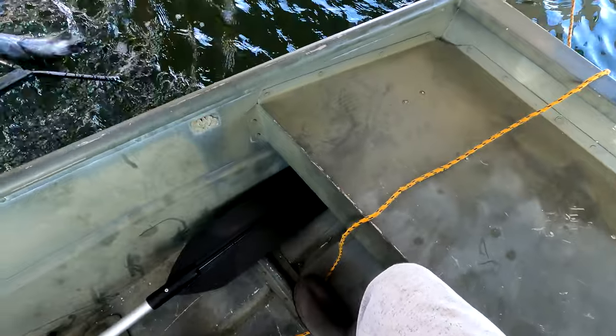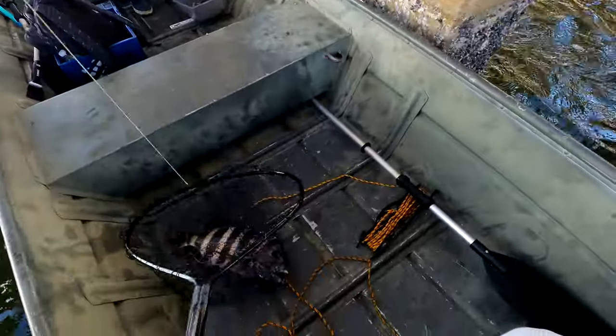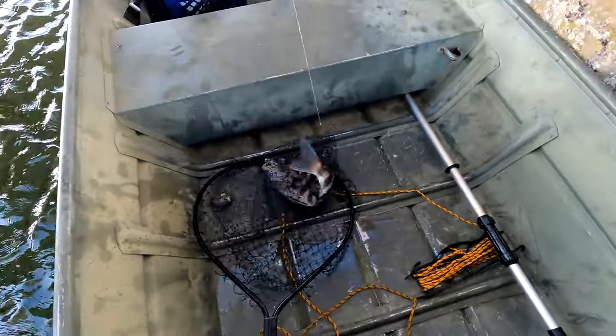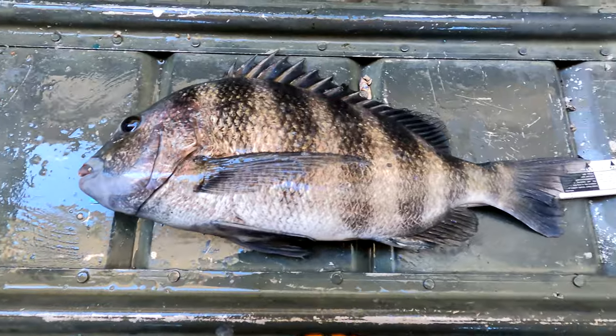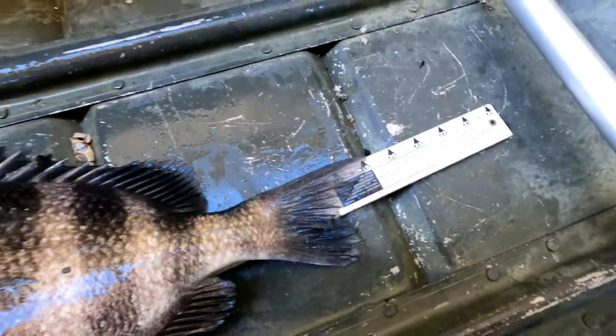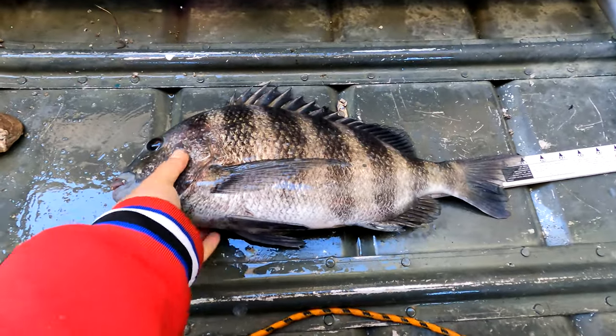Hold on. Oh, big boy! Woo! How about that? Yeah! 19 inch sheeps. 19 inch sheeps.